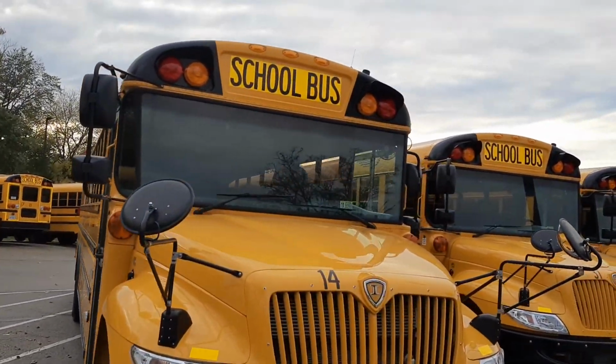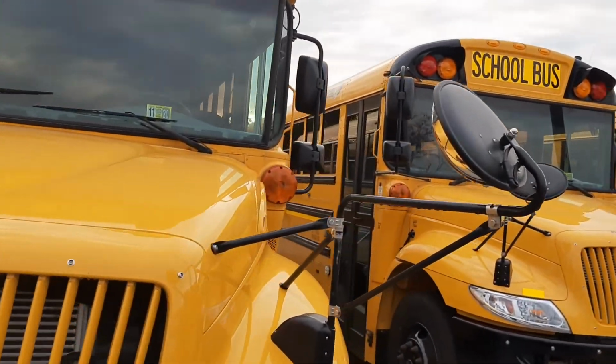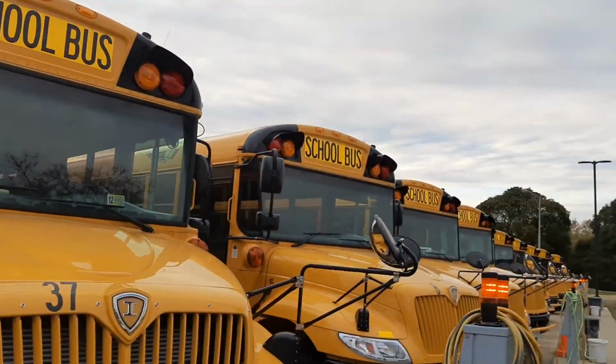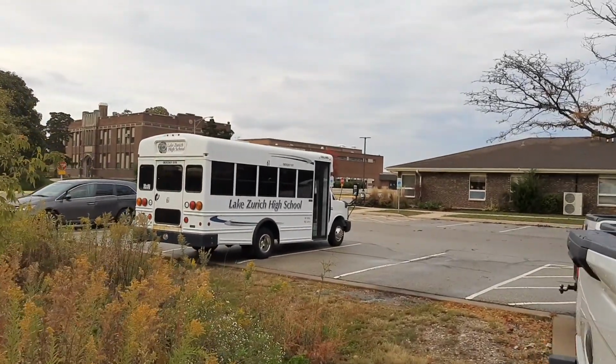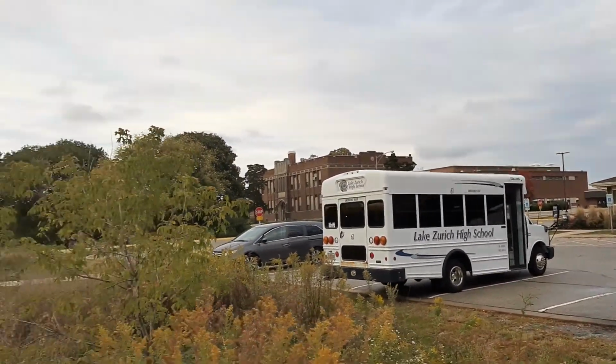So I hope you enjoyed those buses. I have never been to this place before, that's how I caught in this area. And there's a white bus right here. That's a Collins. This is a Collins Chevy bus. That's bus number 61.